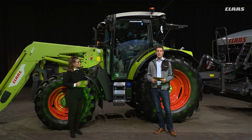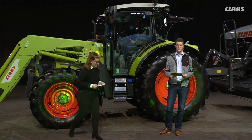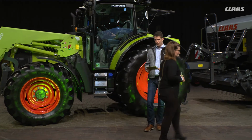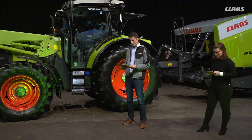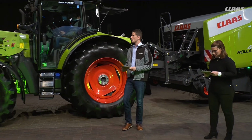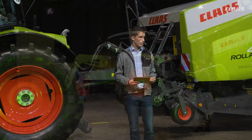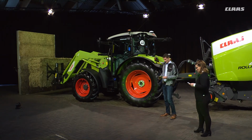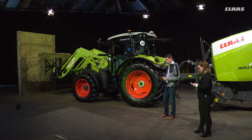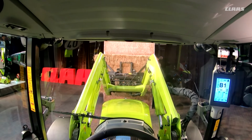Yeah, and Andy is now going to put it to a test. So he's going to drive a little bit forward now. And here we have stacked some bales, here in a bit like a virtual way. We've got some 70 times 120 bales here. How many bales do you think he can see? 1, 2, 3, 4?